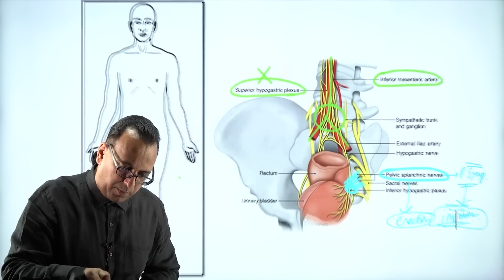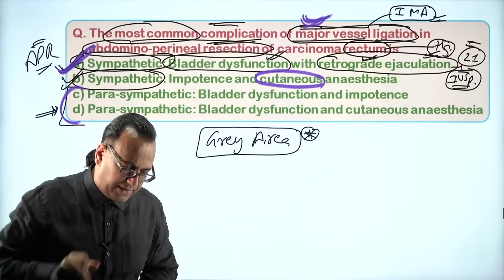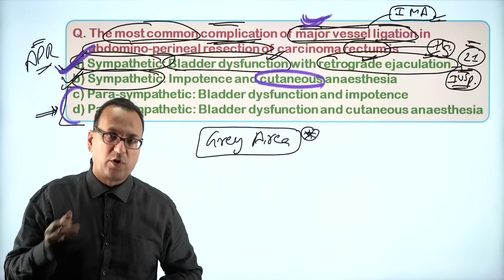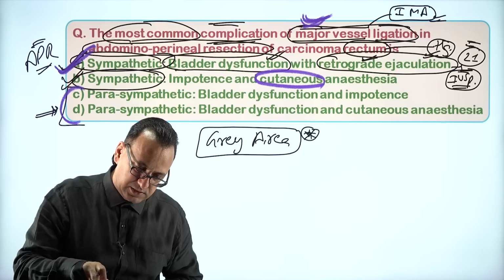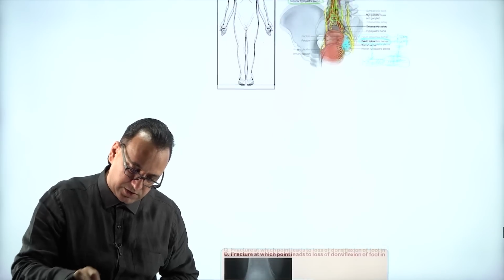Anyhow, I'll talk more about this when we make a full video. But here, I believe the answer should be choice number A, after going through literature, because I didn't get much time to read more details. So whatever I have gathered, this appears to be my answer here.